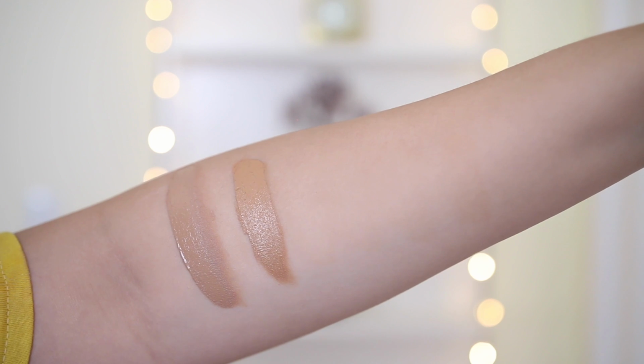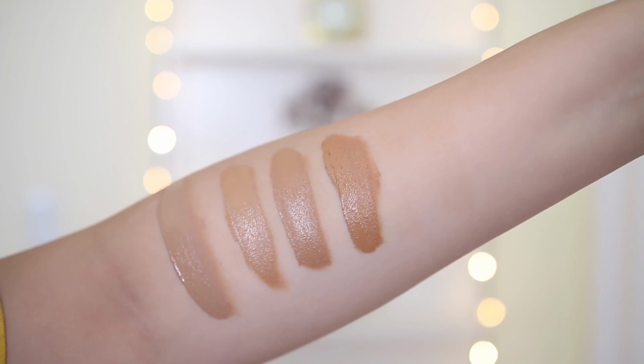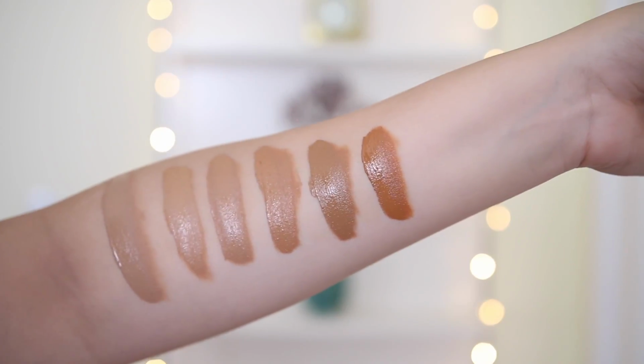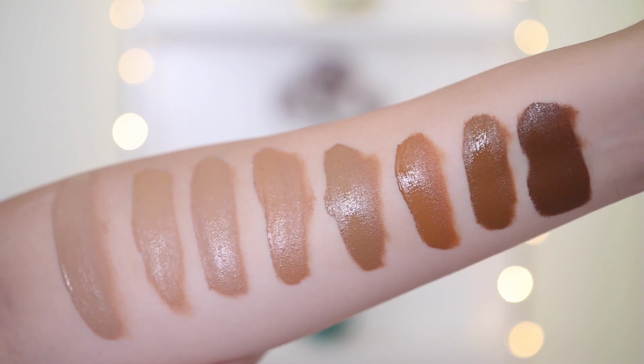So now getting into the darker shades, we have Honey. Next we have Butterscotch. This is super warm. I really like this color. Mocha, Maple, Chestnut, Mahogany, another very warm color, Toffee, and Cocoa, which is the darkest color.